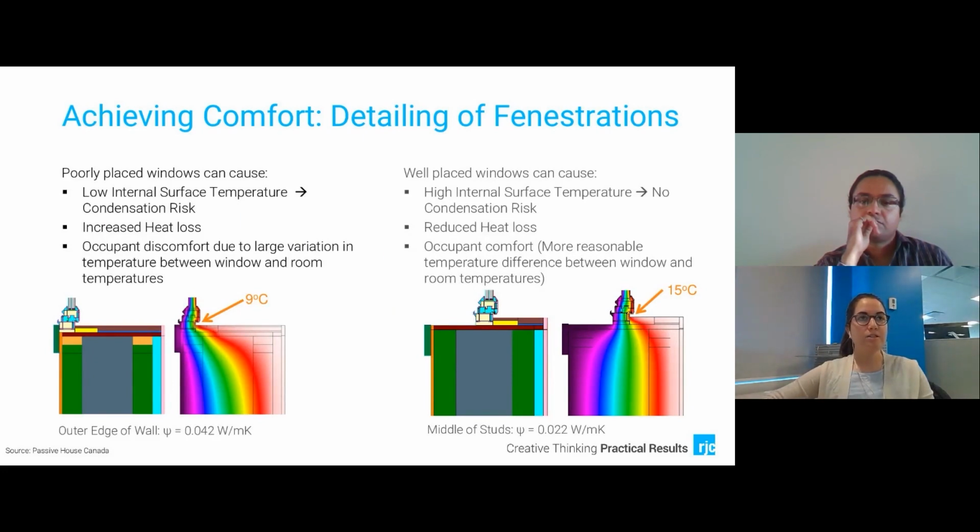As you do have to increase the size of your walls to accommodate the greater amount of insulation, something that we see often come up is difficulty around how to detail windows and where to place the window so it performs as best it can. So the best strategy when it comes to fenestrations is to align the thermal break in the window with the insulation in the wall. That really reduces the risk of condensation, it reduces heat loss, and it really increases occupant comfort.